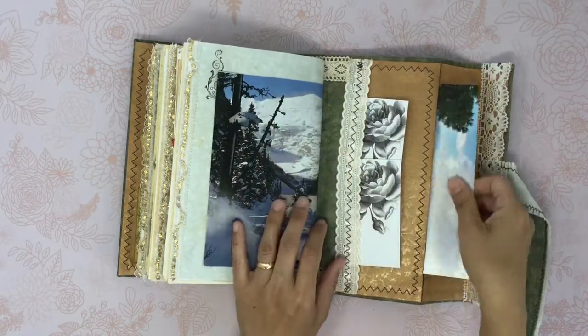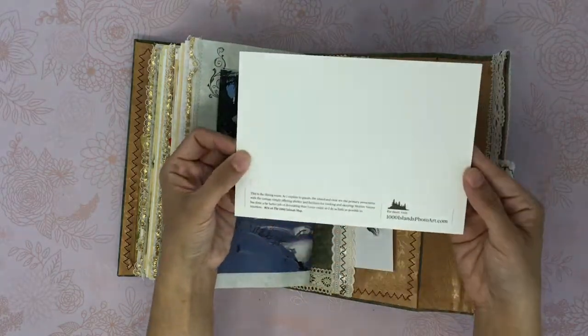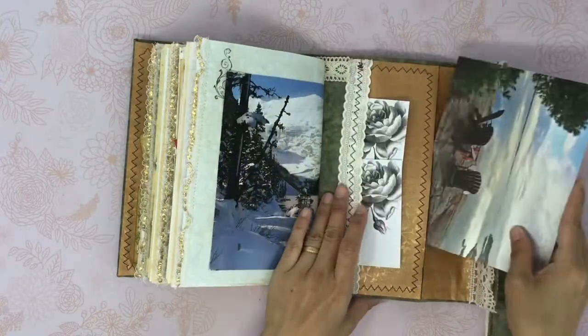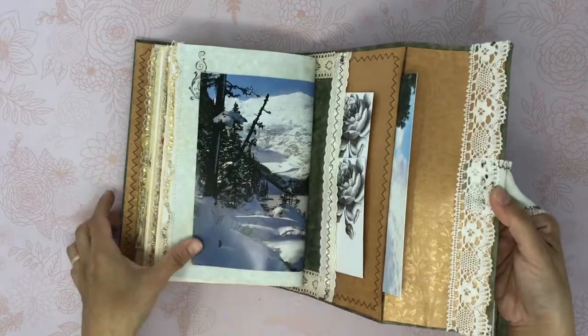Then you will have this gorgeous image of the Thousand Islands. This postcard is from the Thousand Islands photoart.com. This is the full envelope that makes the journal, and I added a vintage lace here.